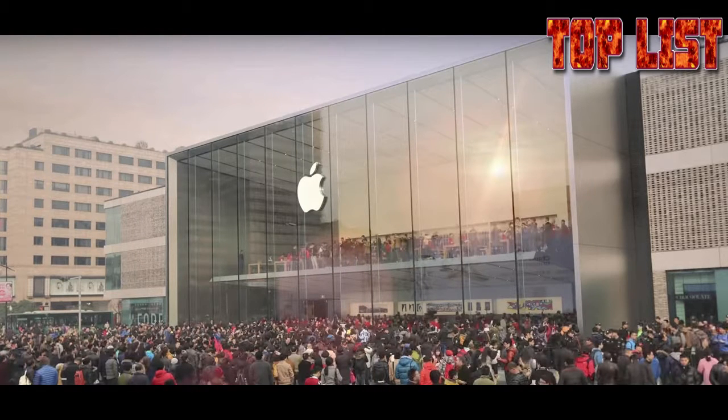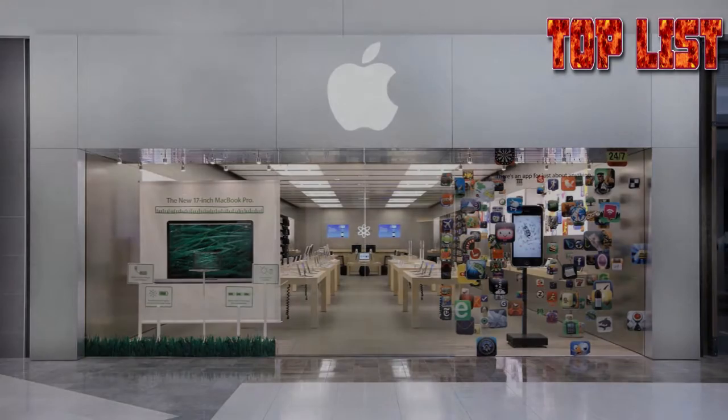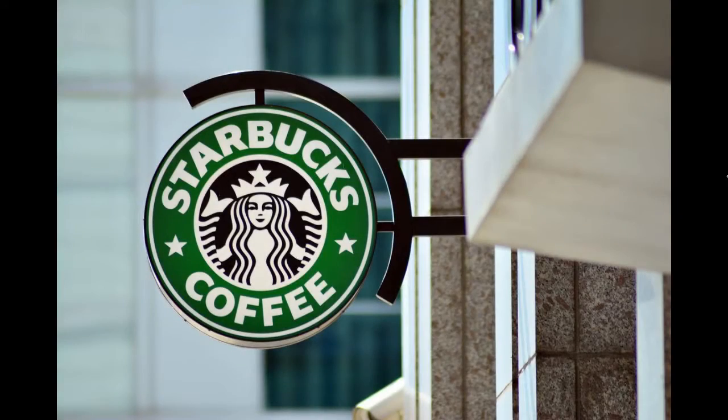Apple also ensures that you have a seamless shopping experience by providing lots of free space, with no distracting banners or advertisements. It also keeps the wiring and cables out of view.